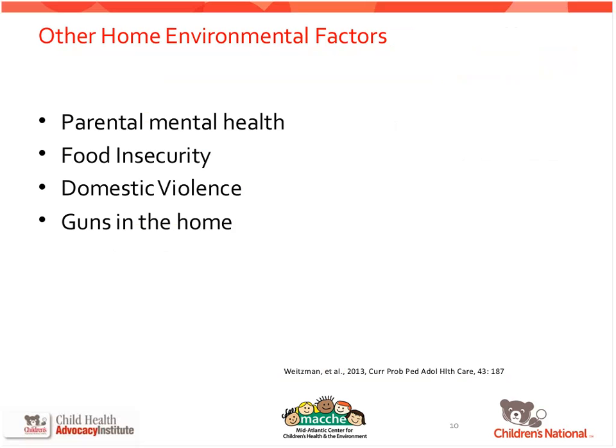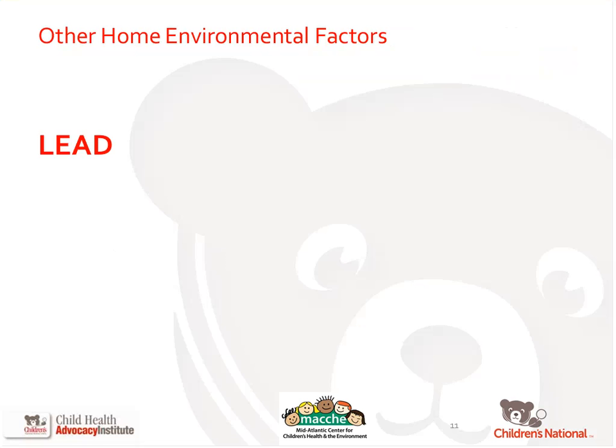And then there clearly are other factors in the home environment that impact on children's health, and while these are extremely important, I'm not going to spend any additional time on them today other than to mention issues of parental mental health, food insecurity, domestic violence, and firearms that may be in the home. These all contribute to the environment that the child grows up in the home. Again, it can be an apartment building, it can be a single-family home, multifamily dwelling, and these are all important factors, but we're not going to focus on them today.